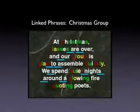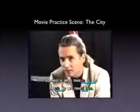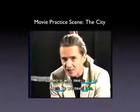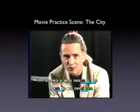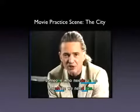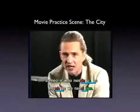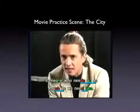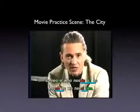At Christmas, classes are rover. Someone who needs us, someone who needs us as much as we need him. Someone who needs us as much as we need him.